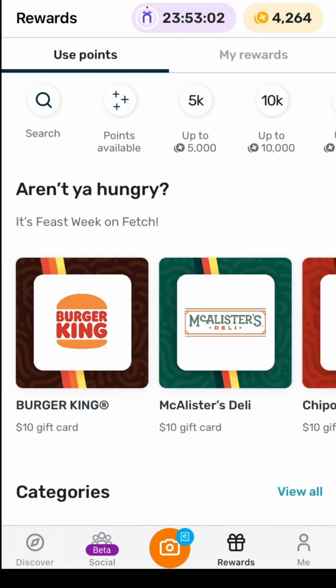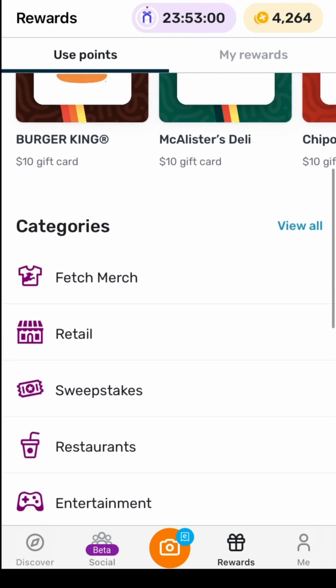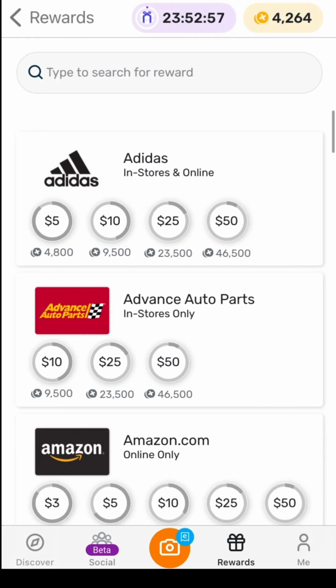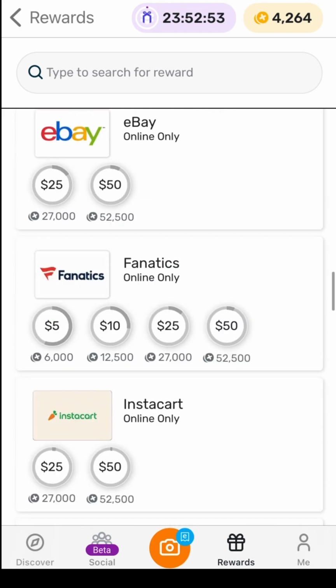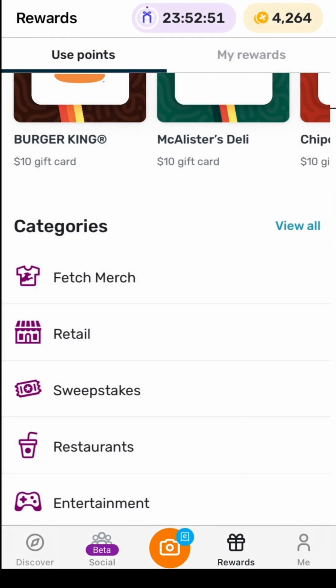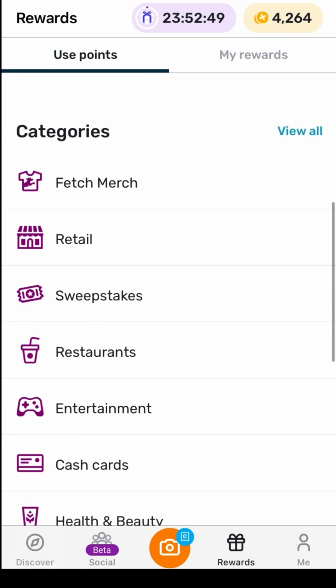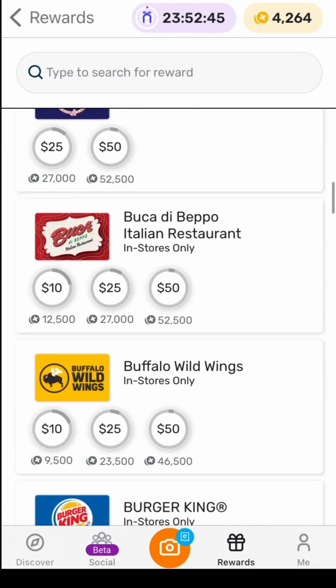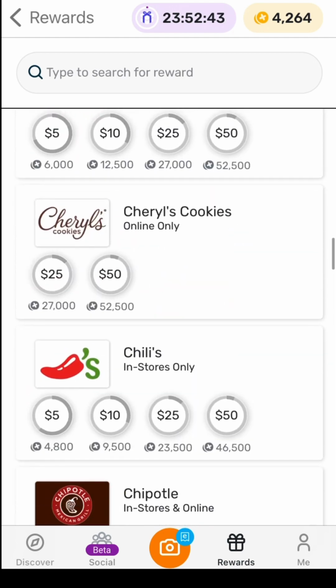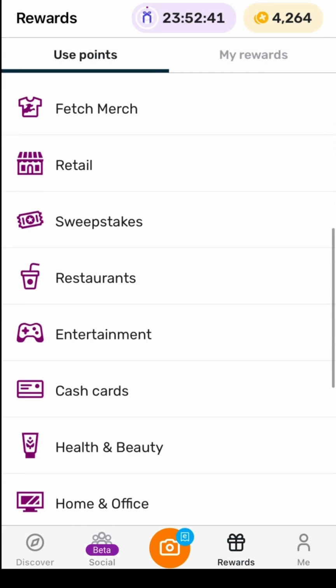All right. So when you're ready to cash out, they have lots of different options as well. They have different retail stores they're affiliated with. The minimum is $3, but a lot of them are $5, $10, $25, however much you want to go. They have restaurants you can choose from. Like I said, different options on that. And a long list of different cash out options. I really like that part.